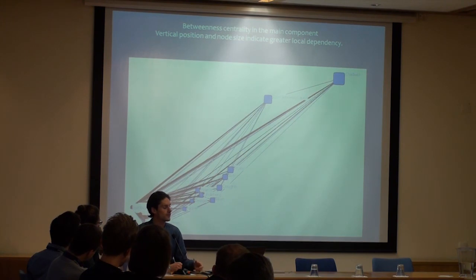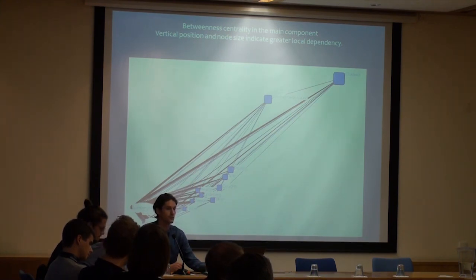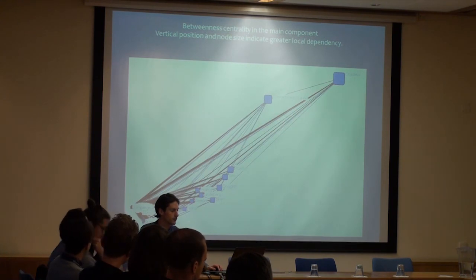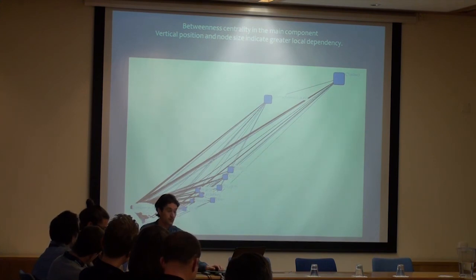So who is really important as a gatekeeper in transferring knowledge? Who does everyone else rely on? Who has local dependency? And I tried to make it clear by showing you that both size and higher vertical position is somebody who connects people's knowledge and transfers knowledge across the network through co-publication. So you see clearly that this individual Chadwick and this other person, Zandikowski-L'Oreal, they're extremely important relative to others. And there are very clear reasons for choosing to look at seismic because it's been so central to the evidence basis.